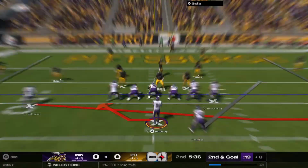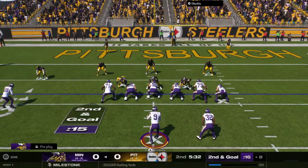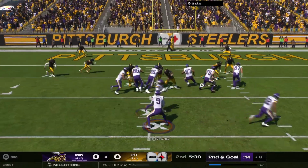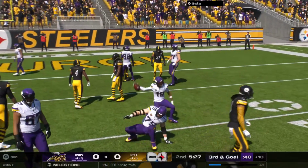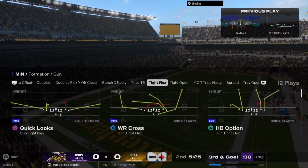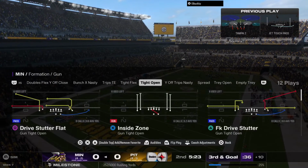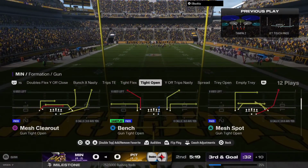Here's 2nd and goal, operating from the 8-yard line. Jefferson going to go in motion right. And he'll get it here on the touch pass. A great read by the secondary. They come up to stop that touch pass before it can even get back to the line. They'll wind up losing a yard on the play, and that will lead to a 3rd and goal.